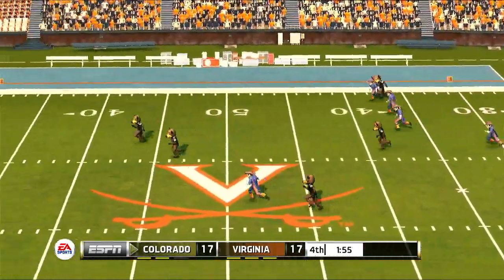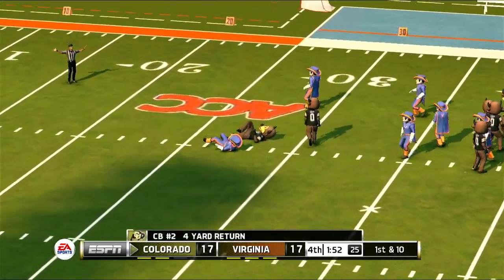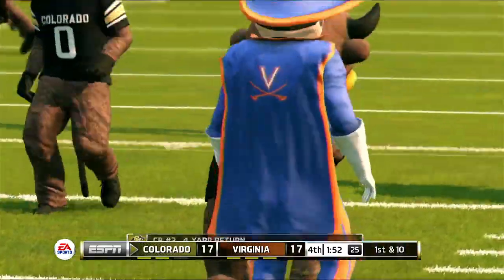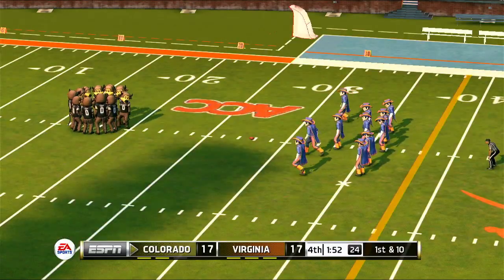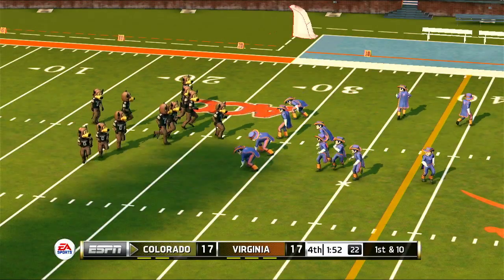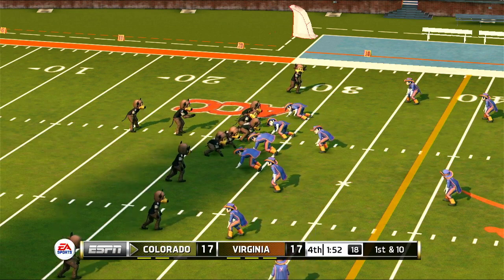He puts it away, and it's a great kick. Tackle at the 28-yard line. This is when things get a little prickly. You need your playmakers to really come through here. Just under 2 minutes in the game.